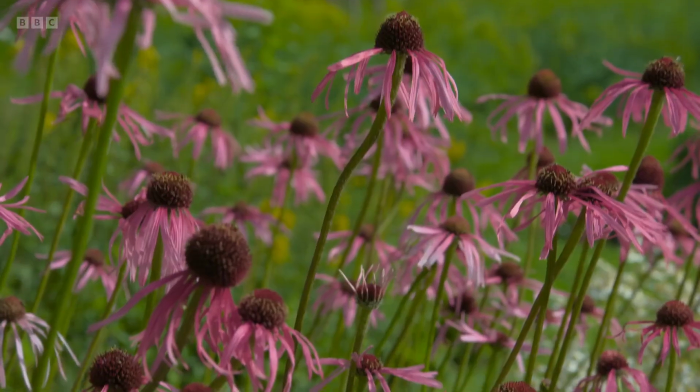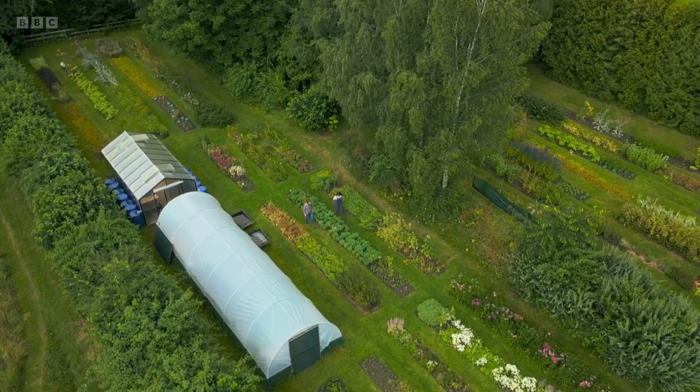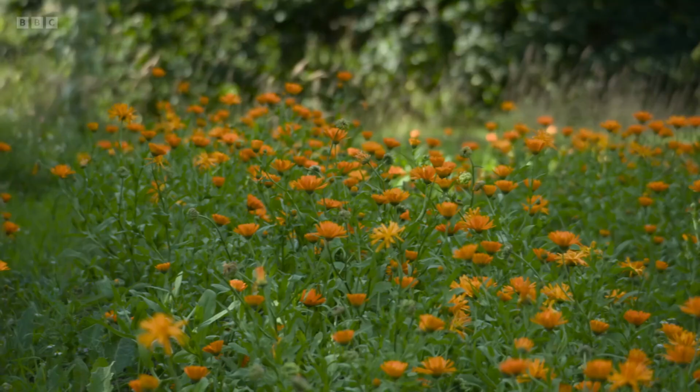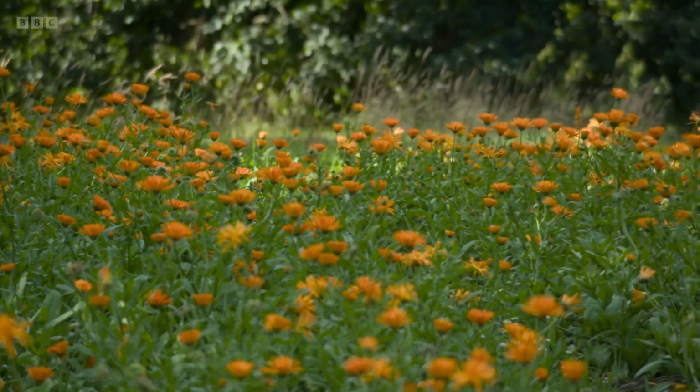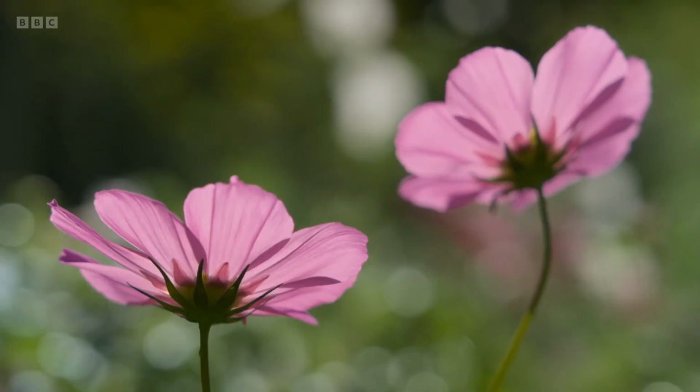Francis discovers the surprising medicinal properties of some of our favourite flowers. These are just edible as well. I mean, you could eat the petals in salads. Yeah, that's what I grow them for. Yeah, they're nice for garnish. It's anti-inflammatory, it's antifungal, antibacterial, anti-hemorrhage, antimicrobial. So the list is endless, really.